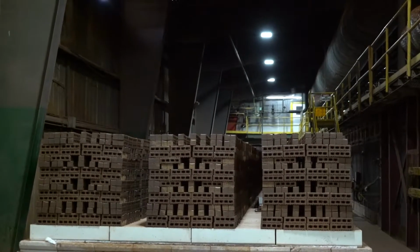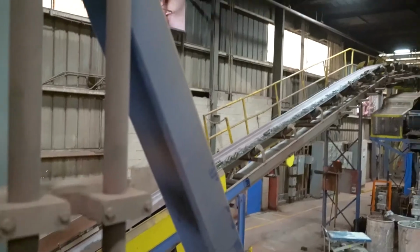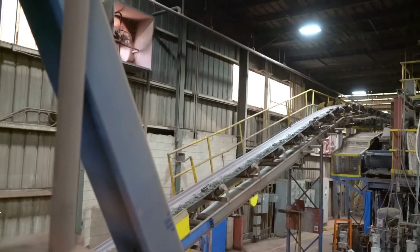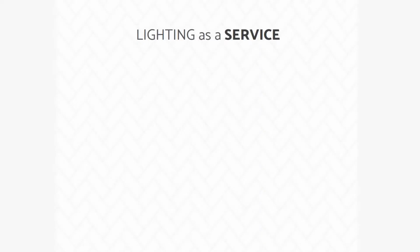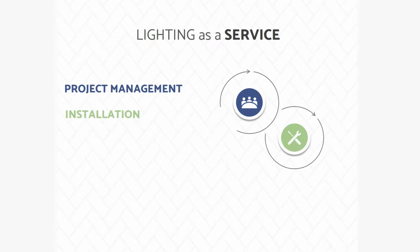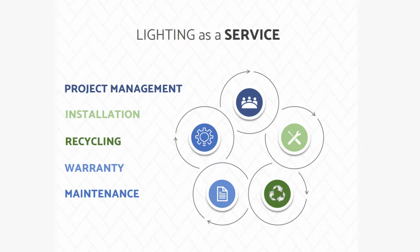Because this is a rental and includes your maintenance for the full term of the service project, this can now be in most cases considered an off-balance sheet transaction and just written as a monthly expense payment. There's no down payment, no money out of pocket to have your project installed. This is a 100% turnkey solution that includes project management, install, recycling of your old lighting, warranty, and maintenance for the full term of your contract.